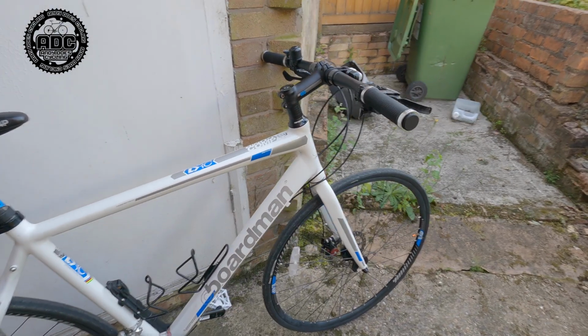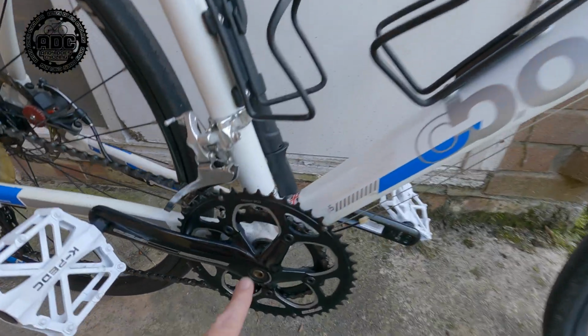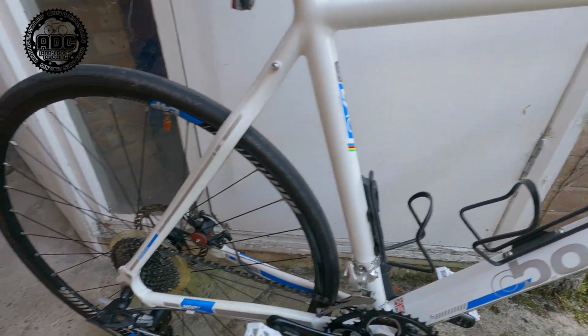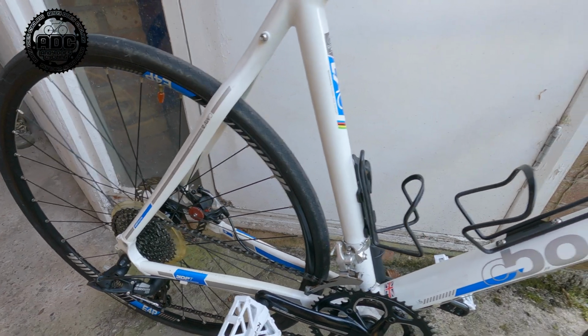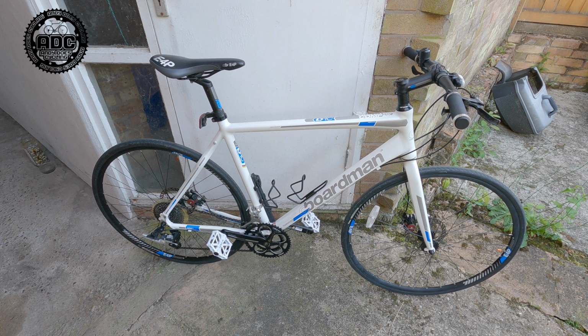And overall everything is great. It's been checked for play in the bottom bracket and the headset. Checked both wheels as well. All the bearings and everything are fine. So all in all, it's ready to put some more miles on.